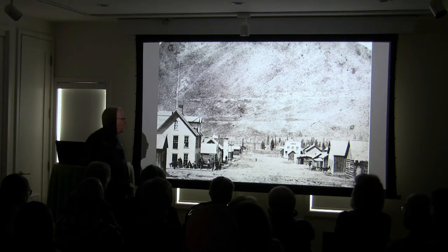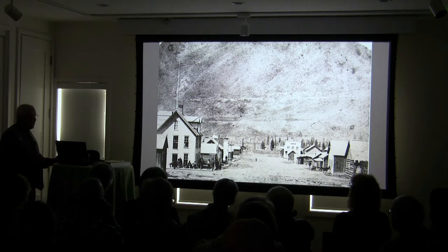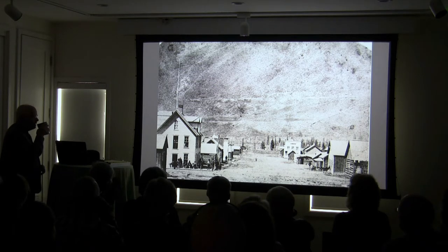You'll find this in Australia. A lot of their mining camps have false front architectures. That's one of the earlier photos. Yeah, this is the earliest photo of downtown that I have.